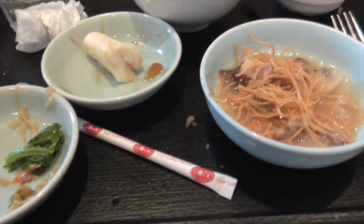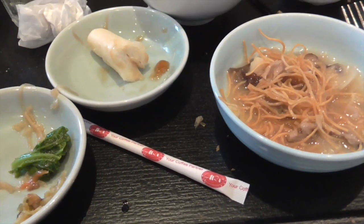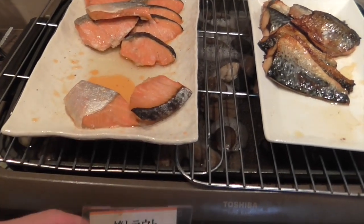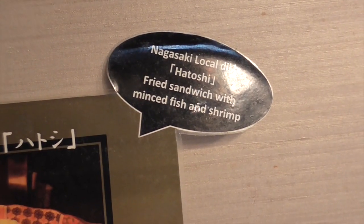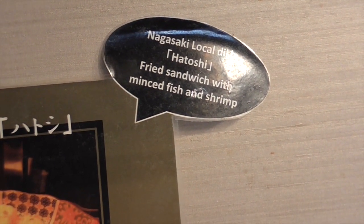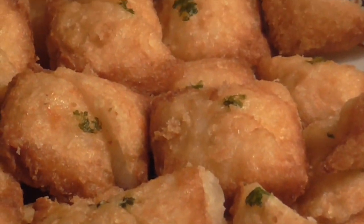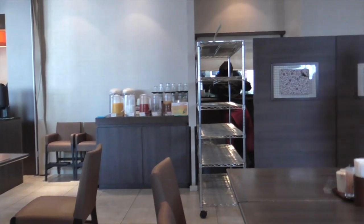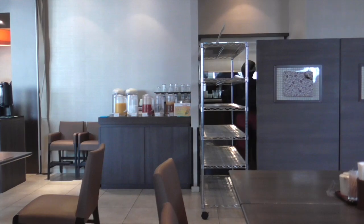Here they give you trays when you enter. You just keep piling your little dishes on the trays. I have to laugh because Steve does not like fish. But he ate two of them thinking those were potatoes. And when you're done, they ask you to bring your tray over there, and they take it away.